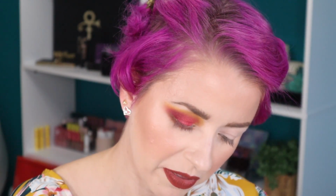All right, so that looks really nice. I'm going to clean off this brush, flip it around. Now I'm going to go in with that gold shade, which is called Fossil. I am going to spray it. This one looks like it has a little bit more texture to it. Yeah, it has a little bit of a chunkier formula, but wow, this is pretty. I'm just going to bring that down as well. This is our inner corner highlight.